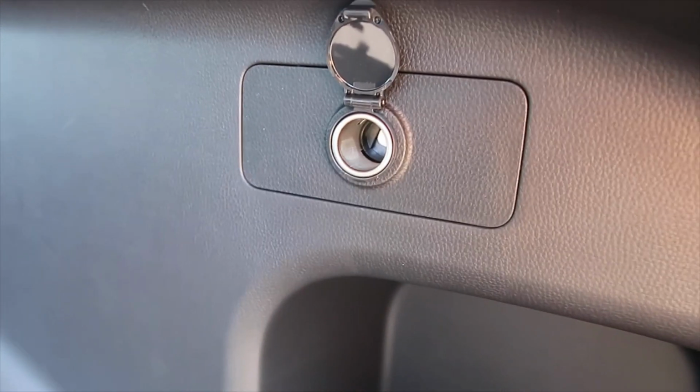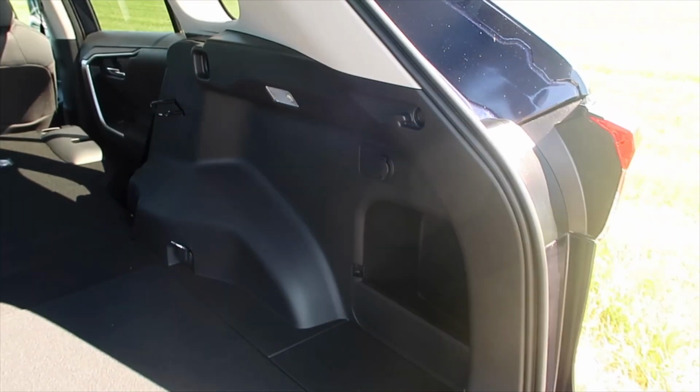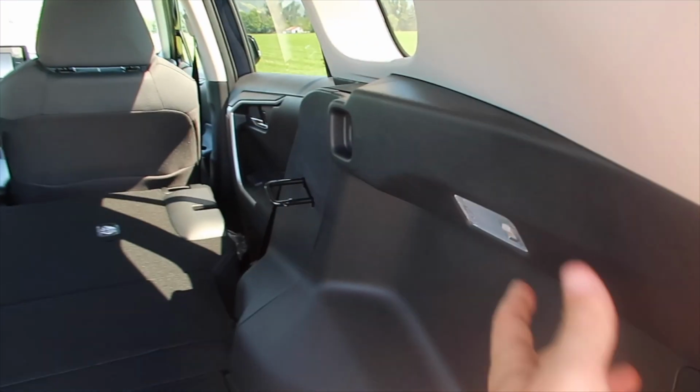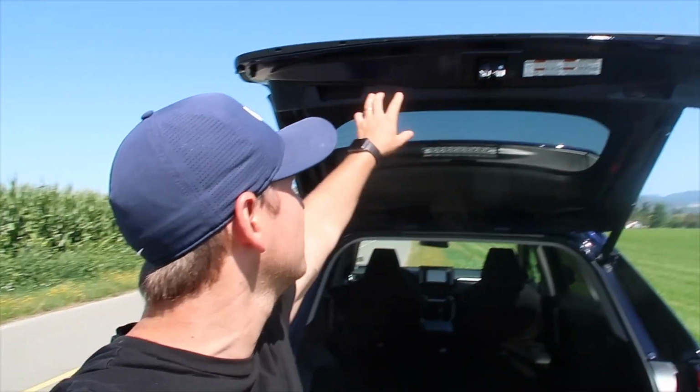So if you wanted to plug anything in, like you needed to pump up your tires, or you needed to just plug something in there, you could. There's also a little light right here, which is cool. So that's one thing that I really like about this SUV, is that you do have a lot of room. And then if you want to close the tailgate, all you do is push this button right here and the tailgate closes. So they did a really good job.